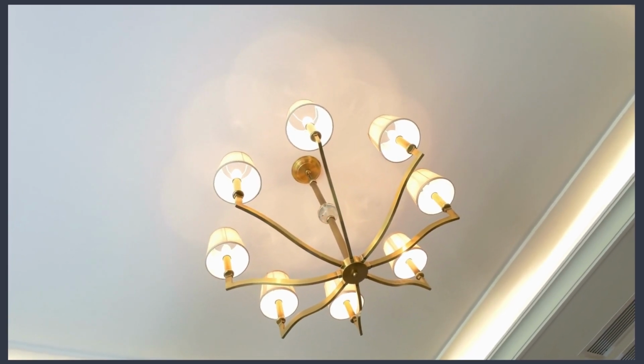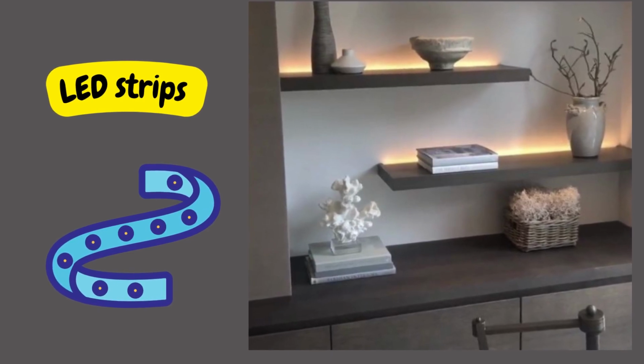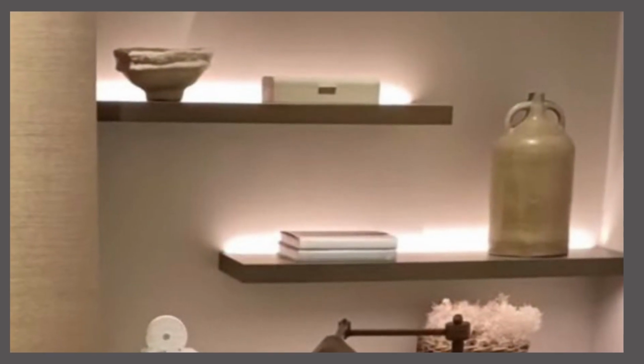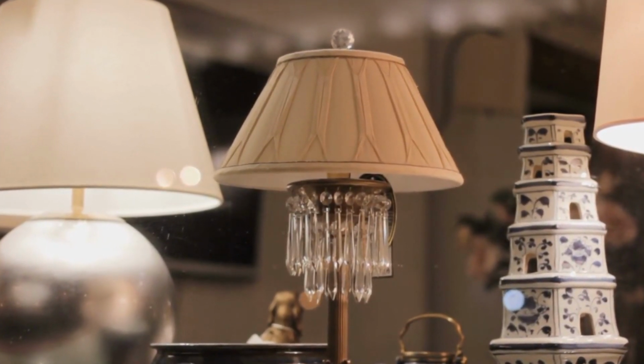Accent lighting draws attention to your prized possessions. Picture track lights highlighting your art collection or LED strips showcasing your favorite decor pieces. Accent lighting not only adds drama, but also elevates the visual appeal of your living room.